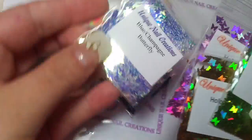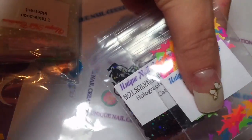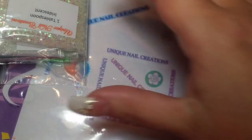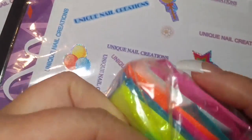And then 1, 2, 3, 4 of the holographic butterflies, and then these two of those. So that's what's in the first bag. And then what's in this bag is a lot of the fine glitters. I think I have some chunky glitters in here too.